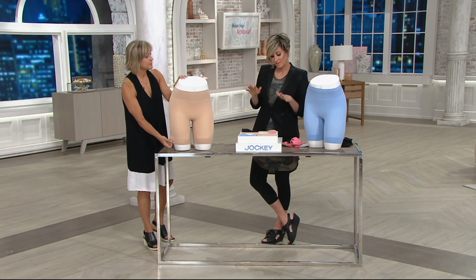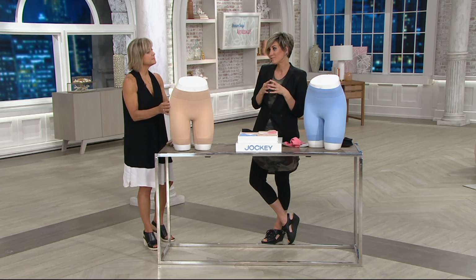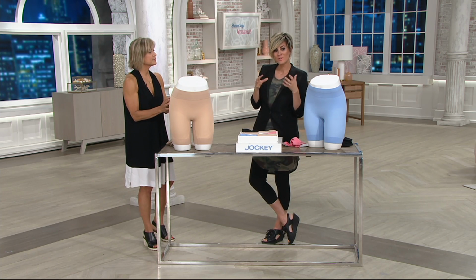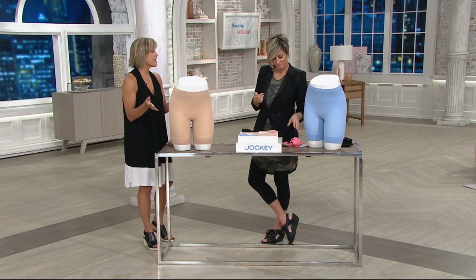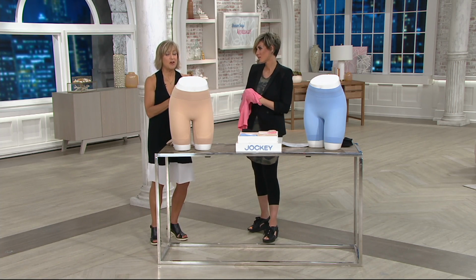And then these are the Skimmies in the pack of 2 that have the cooling technology. So now your undies during a hot, sweaty time of year really manage to help keep you a little cooler and fresher. And this time of year, there are graduations which always seem to take longer than you expected.